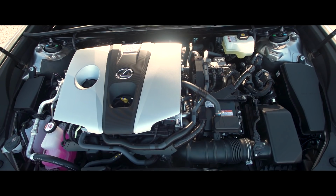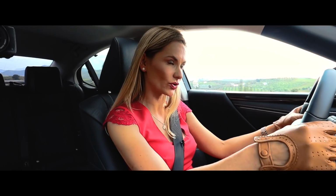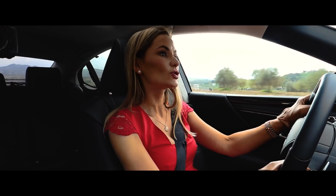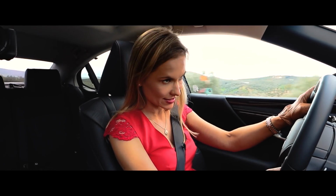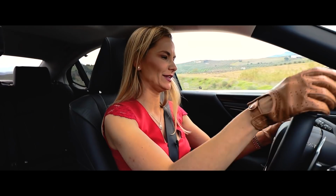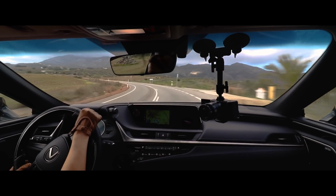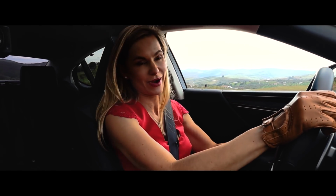Satisfied. We've got a 2.5-litre petrol engine, four-cylinder combined with an electric motor, and that gives us 215 horsepower. 0 to 100, 0 to 60 is 8.9 seconds. Now let's put our foot down, put this baby to sport, and have a little bit of fun on those curvy Spanish roads. Has it got any punch? Well, it does have a nice kick to it, but let's not get carried away.